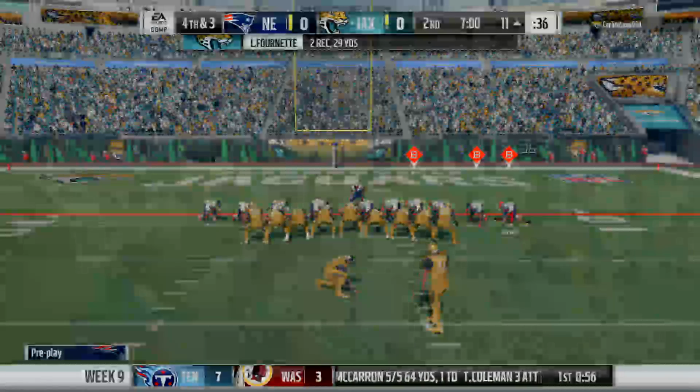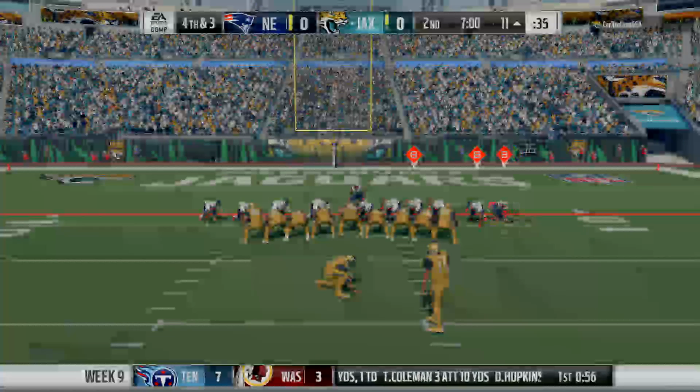Alongside the former defensive back Charles Davis, I'm Brandon Gaudin. It's Jaguar football as we begin quarter number 2. They are, however, facing a 4th down situation. And the first play will be a field goal try.